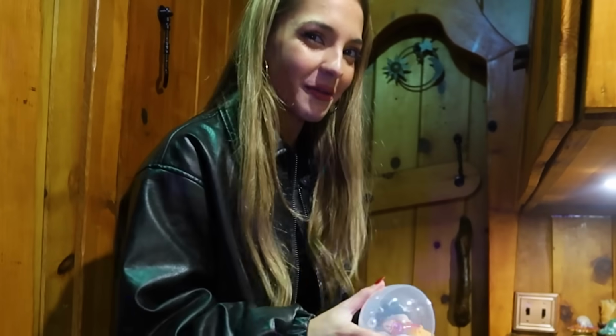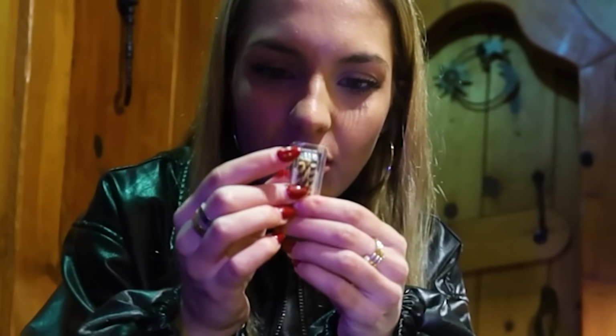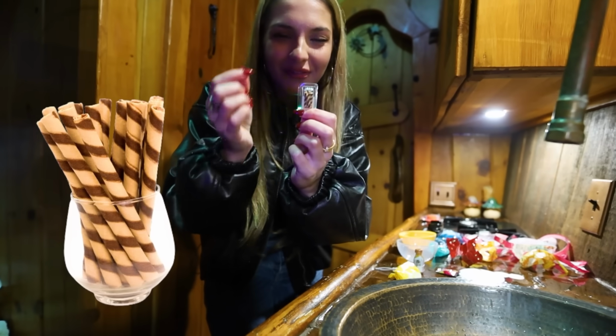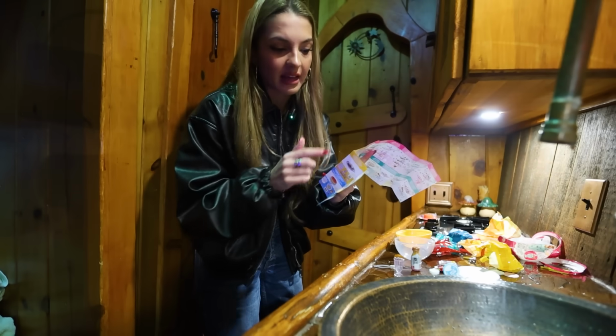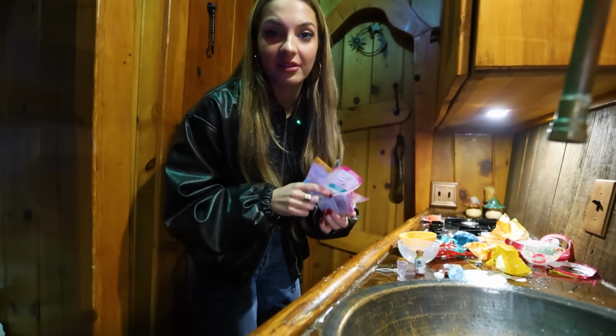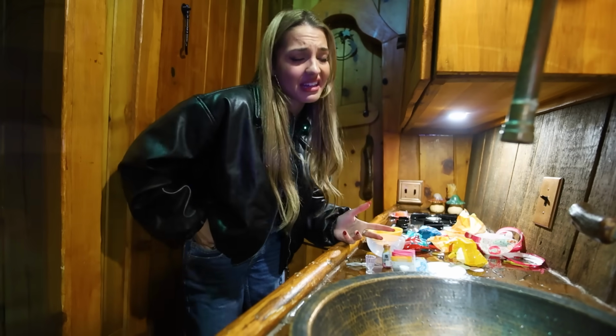Actually, you stay right there. Oh my god, a mini chocolate bar. These are like those little straws that are like wafers, but chocolate. Guys, I'm getting excited. The instructions literally say not edible. Apparently, you're not supposed to eat this. So the whole joke about me starving out here was a joke at first, and now it's not. But, oh well, I think it's bedtime.